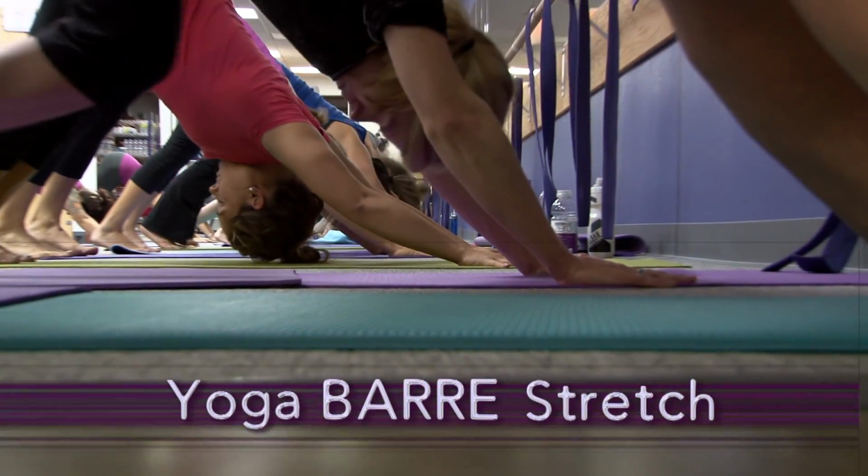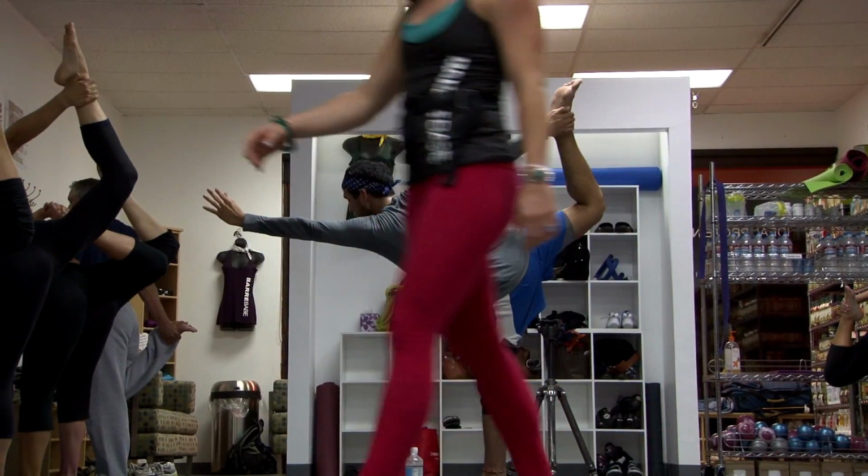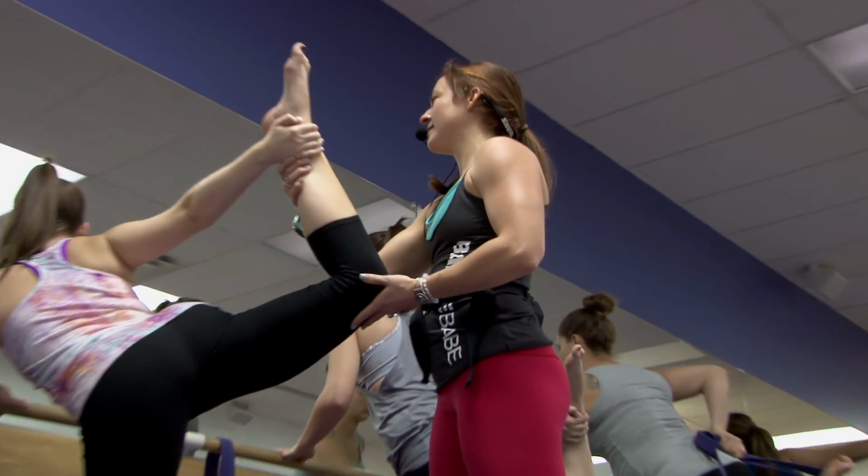The yoga bar stretch is another static stretch class. We bring Vinyasa Flow Yoga in there, but we use the ballet bar for a lot of the balancing poses, and again, it's a static stretch.